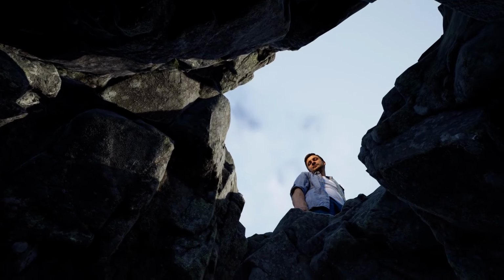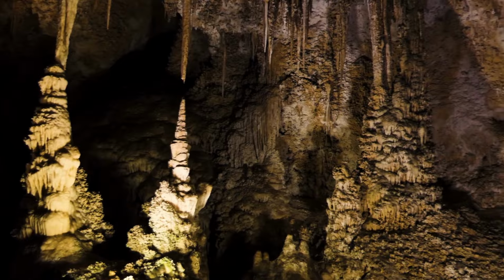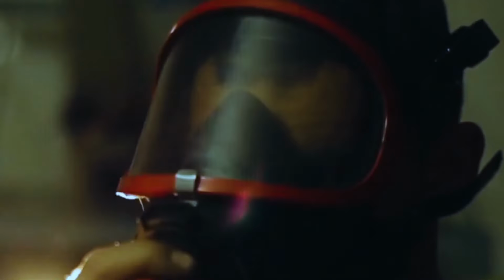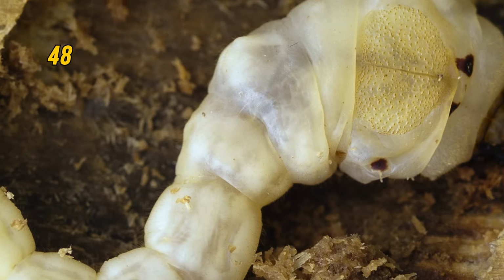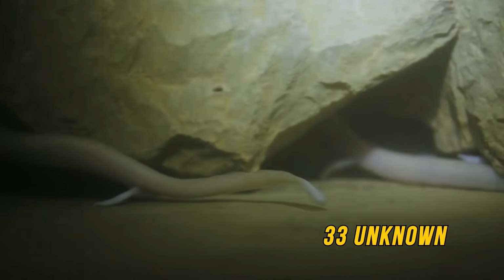The entrance is a small hole in the ground. Inside, a tunnel leads deep below the surface. The levels of hydrogen sulfide and carbon dioxide are above normal inside the cave. The air here has half as much oxygen as on the surface. People can't be here without an oxygen mask, but other creatures living here can. The cave is home to 48 species of living organisms. 33 of them are unknown.